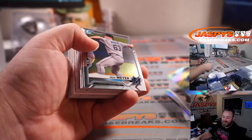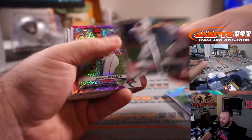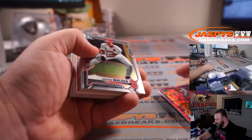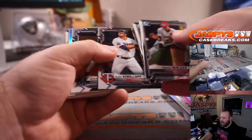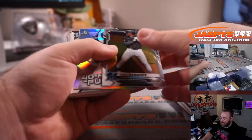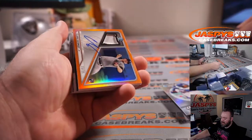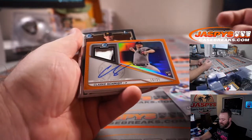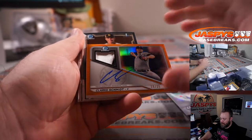Spencer Torkelson, Tigers, Ike Coppola. Jordan Adams for the Angels, Greg Esvang, that's to 199. Alex Kirilloff, Twins, Ryan Dupuy. Maxwell Acosta, Rangers, Shea R. And it's a two-color patch auto rookie, Clark Schmidt, 15 out of 25 for the Yankees, Kevin Miyakawa. There you go, Kevin, congrats.